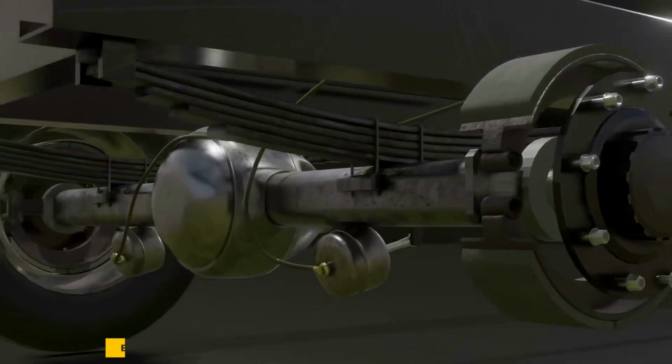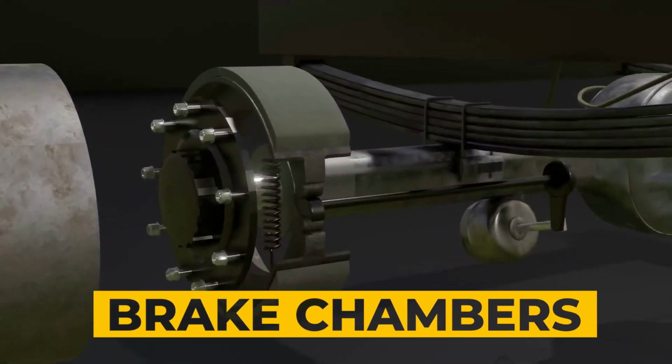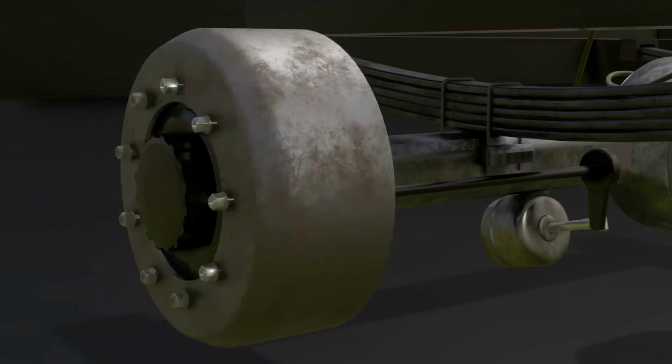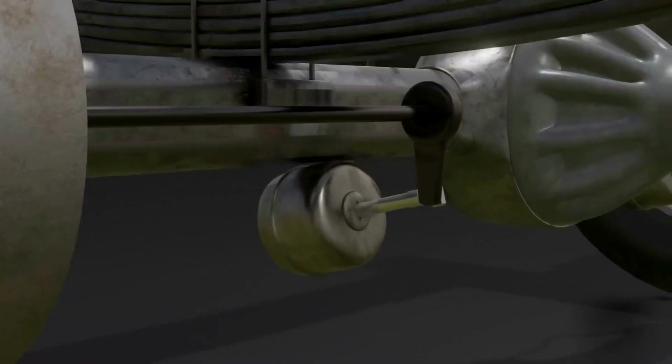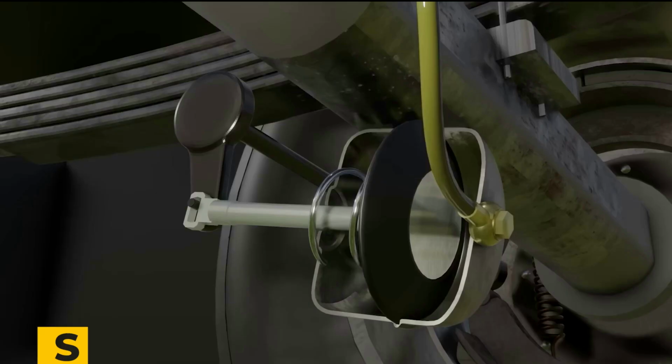Brake chambers. Mounted near each wheel, brake chambers are critical components that convert air pressure into mechanical force. Inside each chamber is a rubber diaphragm or a piston that moves when pressurized air enters. This movement drives a pushrod connected to the slack adjuster, which ultimately helps press the brake shoes against the brake drum. Without the brake chambers translating air pressure into physical movement, the stored air would serve no practical braking purpose.